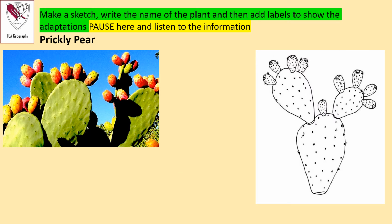On to the prickly pear. Now the prickly pear is a good example of something that a lot of desert plants have. They have very thick and waxy skin. They also don't have any leaves. Leaves lose a lot of moisture, so it's a good adaptation to not have leaves. And the very thick, waxy skin also helps to prevent moisture loss.